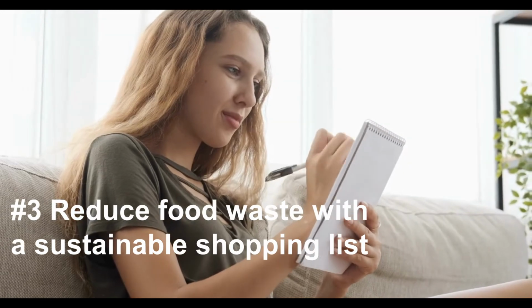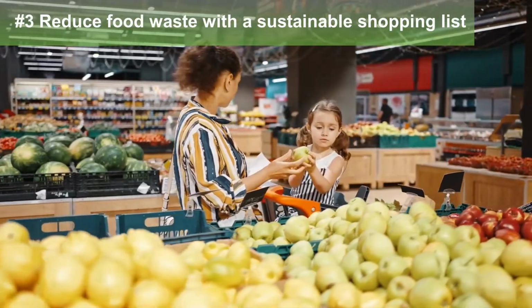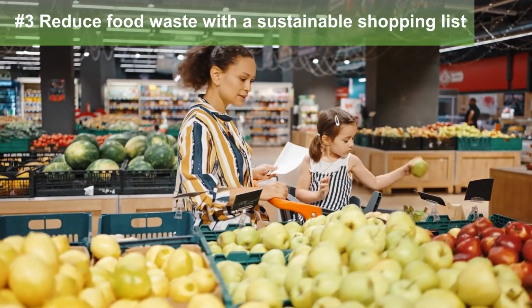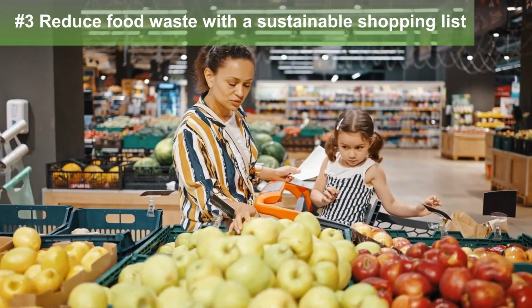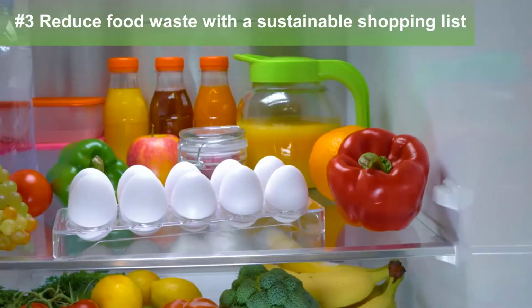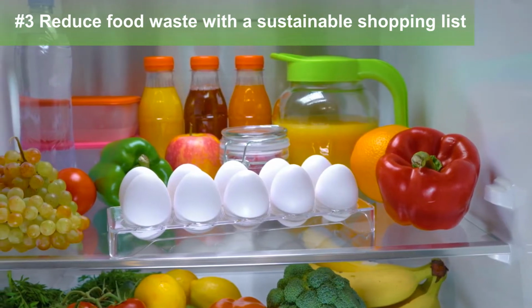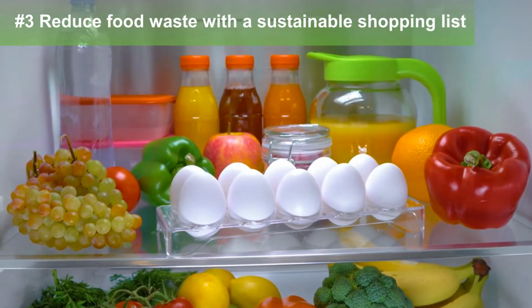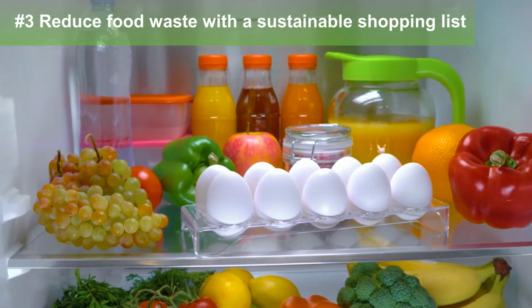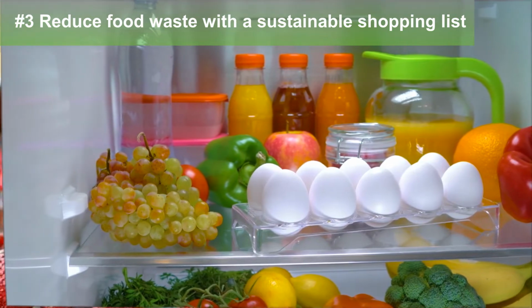Number 3. Reduce food waste with a sustainable shopping list. Now and then, we have all been impulse purchasers. To reduce food waste, you can prepare a sustainable shopping list by planning your meals, checking what you have in your cupboards and fridge, and only buying the ingredients you need. By creating a sustainable shopping list, this will help you reduce food waste by only buying the essential ingredients and ultimately decreasing how much food you throw away.